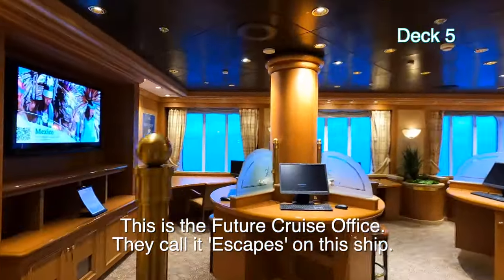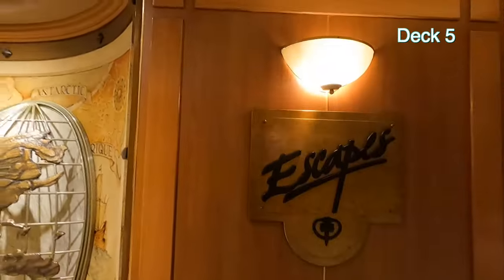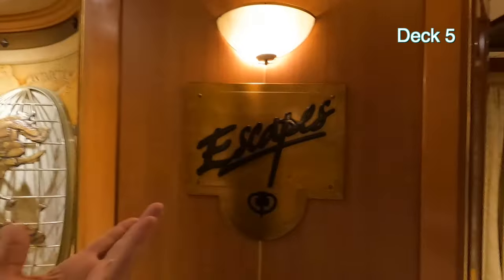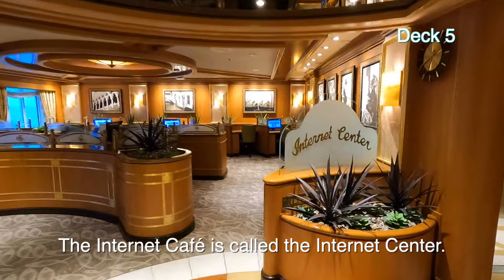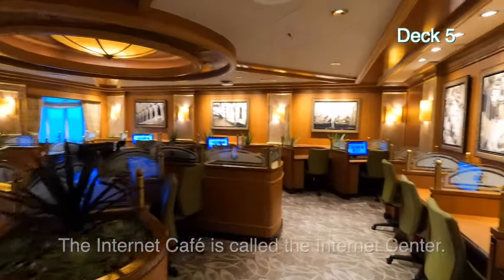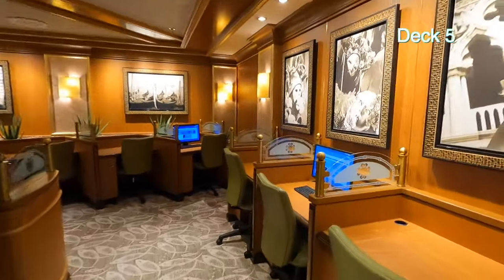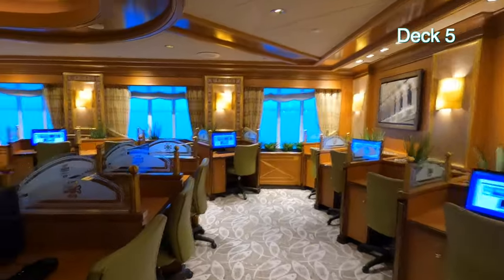It's also got computers, like an internet cafe. It's called Escapes, Future Cruise Escapes. You have the internet center. Not cafe, but center. That's the first time I've seen a sign that said center on it instead of cafe. Now they've removed every other computer. You know, this is a holdover from COVID.